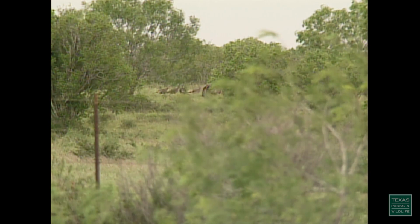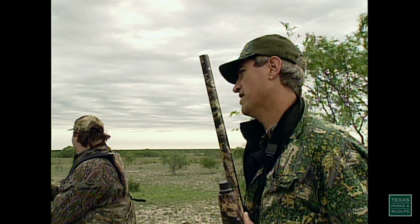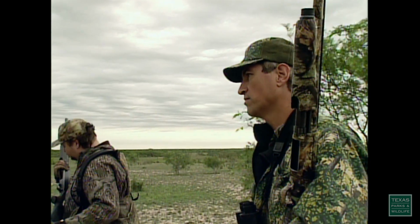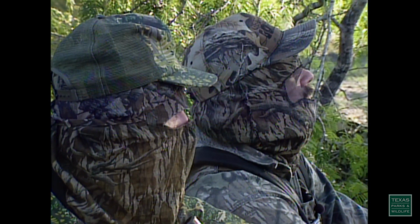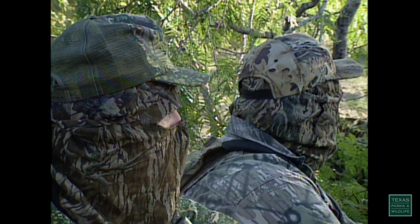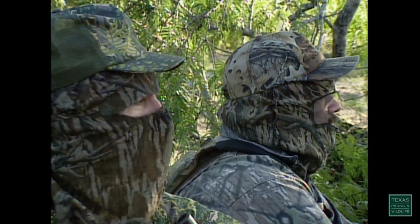We should have set up in this northwest corner, but they're patterned now. I mean, we know where they're coming from. So we're going to set up there in the morning. We'll skip the afternoon hunt because, well, you kind of get the idea how this thing's going.